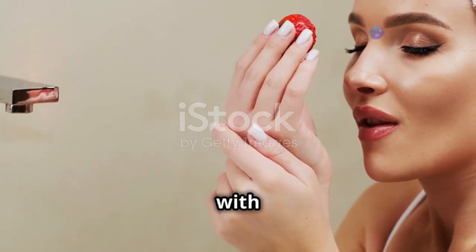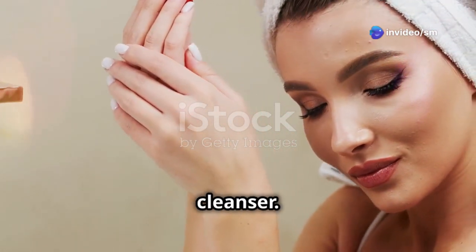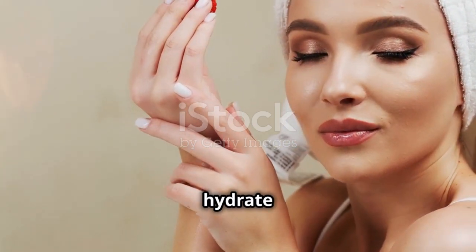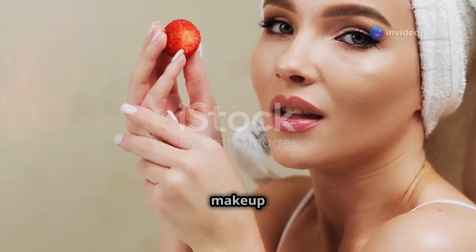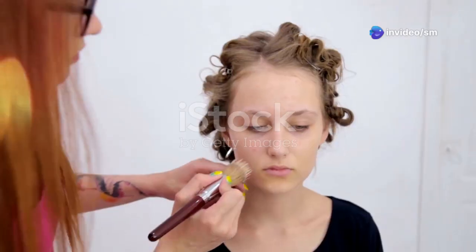Good makeup starts with good skin. First, wash your face. Use a gentle cleanser. Next, apply moisturizer. This will hydrate your skin and make your makeup go on smoothly. Lastly, use a primer. Primer helps your makeup last longer. Now, your skin is ready.